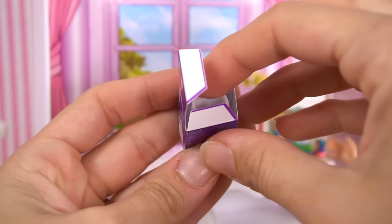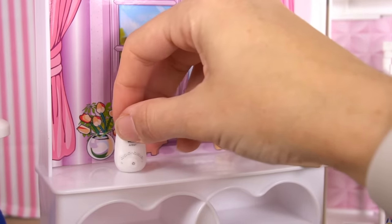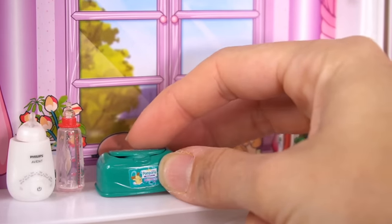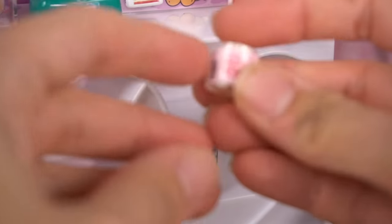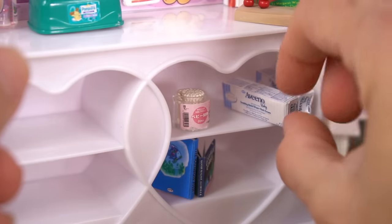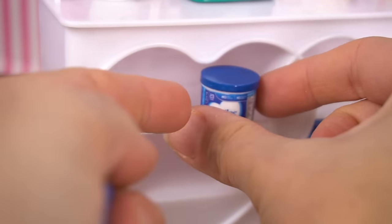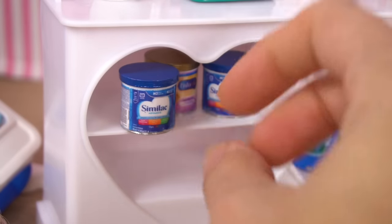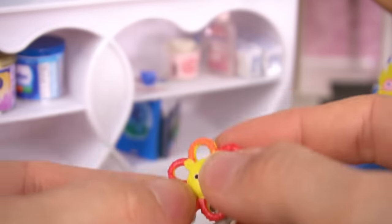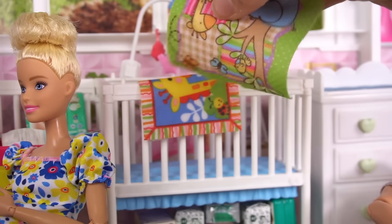Here we're gonna put a bottle warmer. This makes sure that the bottles we give to baby Chelsea are the perfect temperature, just like that. And we can put a few other baby bottles, a baby wipes dispenser, the monitor for the baby camera. Over here, we're gonna put some baby Q-tips, some baby lotions, some baby oil. Over here, we can put some baby formula. The baby pacifier. Can put some baby toys over here. A baby blanket. We've got a couple of baby blankets.